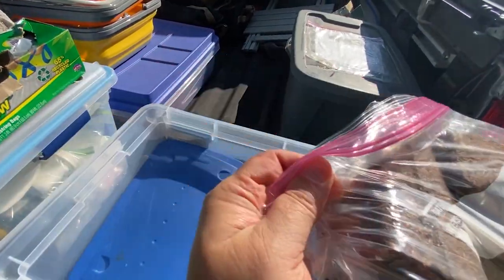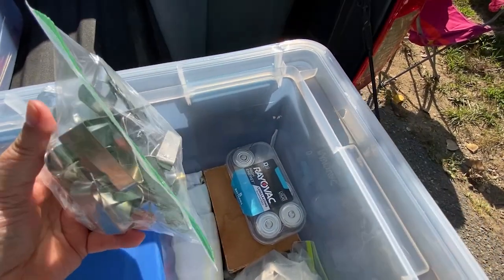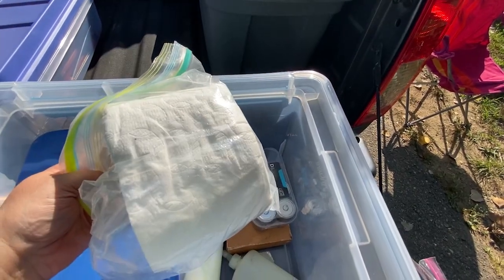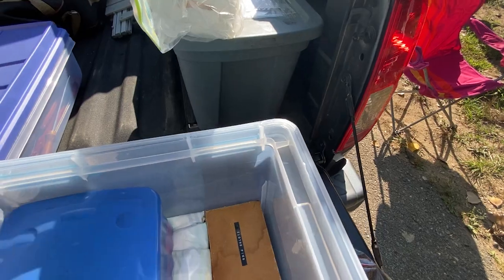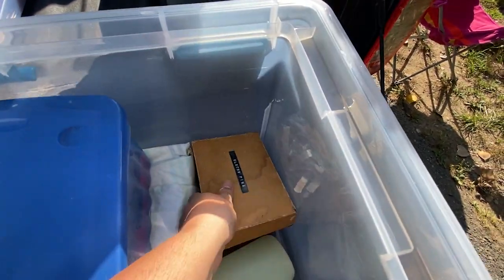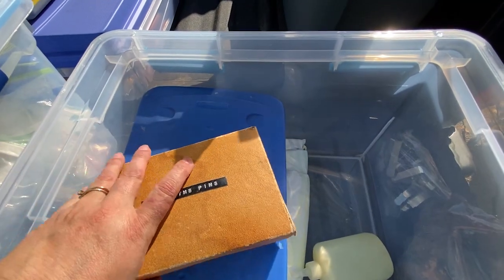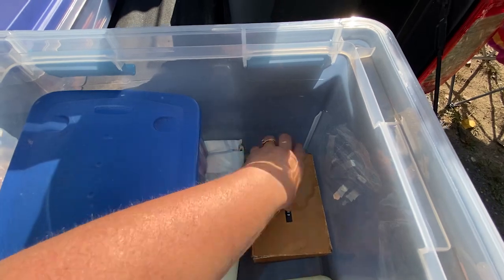Fire starters take up a lot of room. You have batteries. These are the tablecloth holders. Extra toilet paper in case you forget to bring some. There's the squeeze bottle. This is the clothespins from when my parents had their camp kitchen in a little box. I love it. All these great memories.